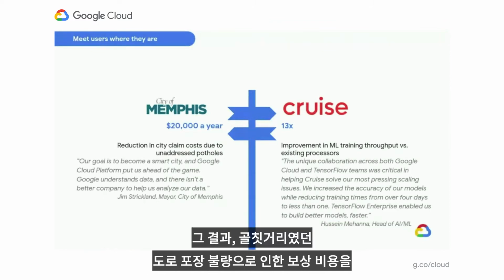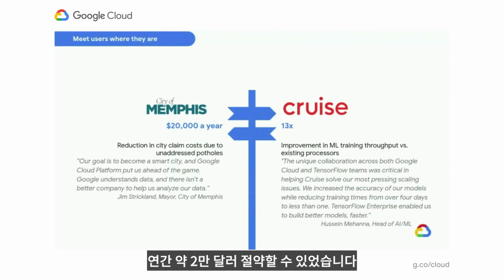And sure enough, they were able to save $20,000 a year in the reduction in claims costs due to these unaddressed potholes. As you can imagine, these two customers come with very different skills and expertise, and both were able to find tremendous value with Google and its platform. We do seek, as I said, to meet customers where they are.